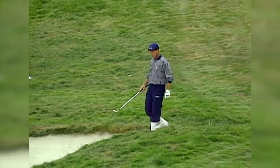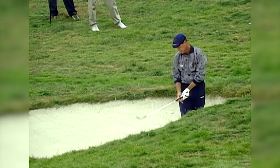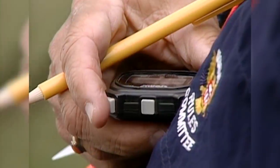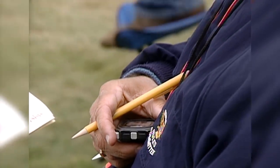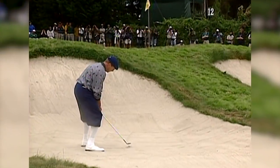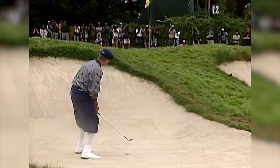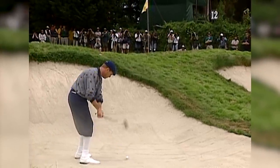Payne Stewart got a bad time on his second shot, and you will probably see in a few minutes the official come out to notify him of that fact. And there he is right now. That's Tom Meeks doing the timing. Payne Stewart ready to go now with his third. Ball has just come out of the crater, but there's nothing behind his ball but air. Not a good lie.